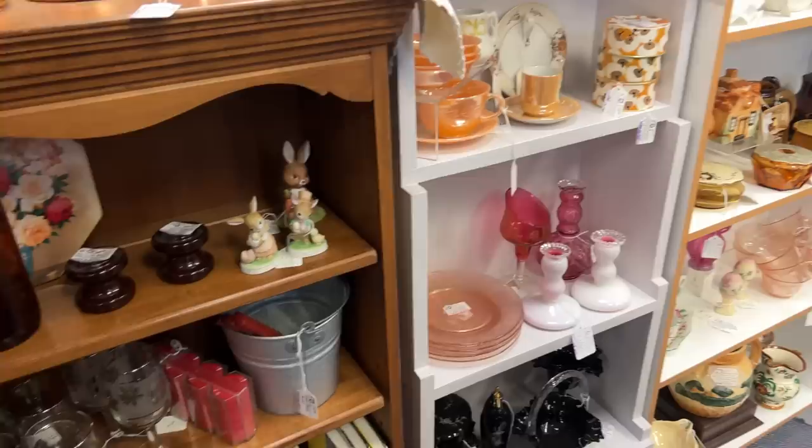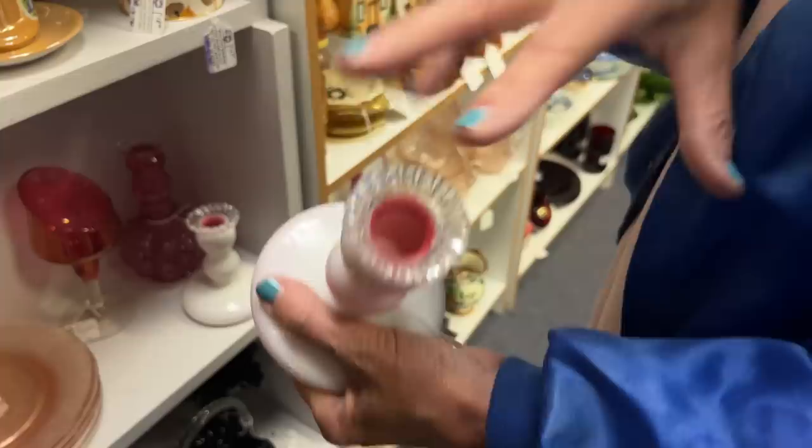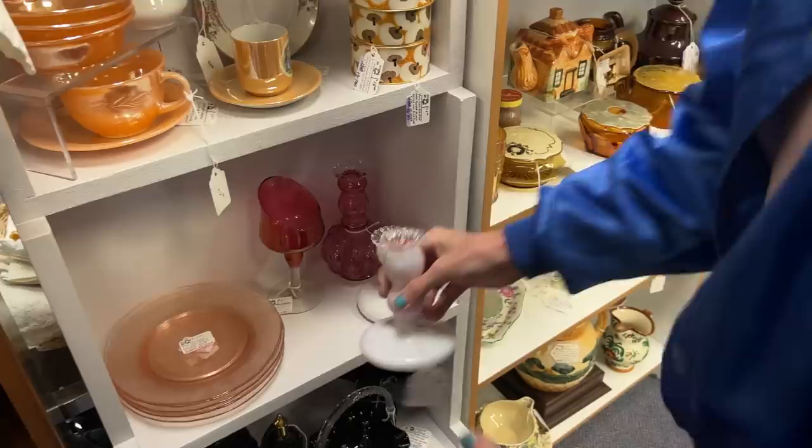This booth has a lot of Fenton, and a lot of Fenton that you don't typically see. Like, look at these. I think they call this a peach blow. Even though it's pink, it's always bugged me that they call it peach blow. But I don't think I've ever seen one with the clear crest at the top. Those are super interesting. And then the black, look at the black Fenton.